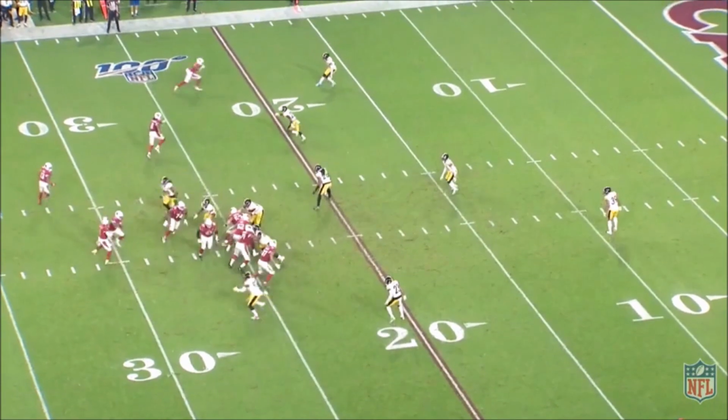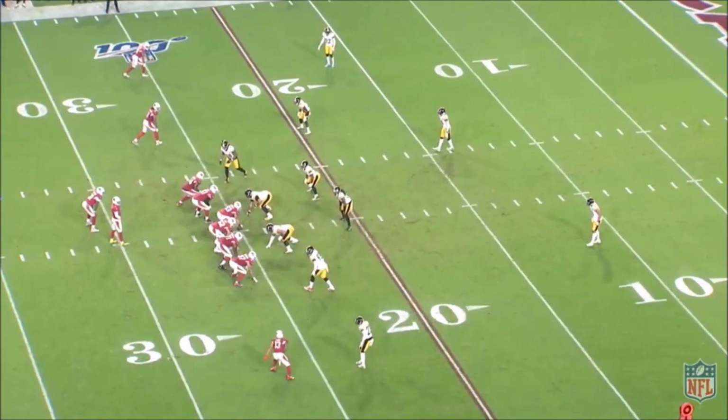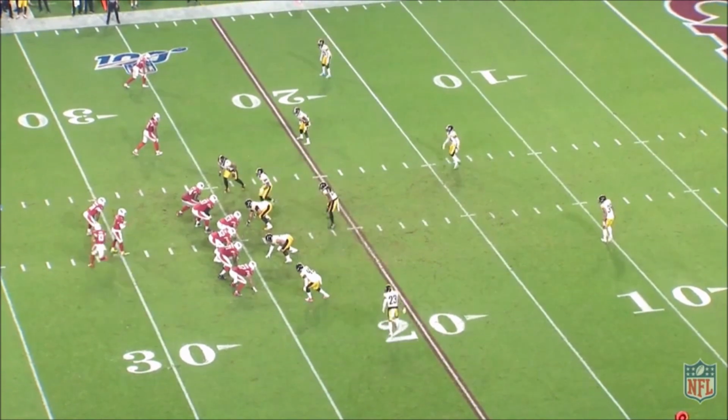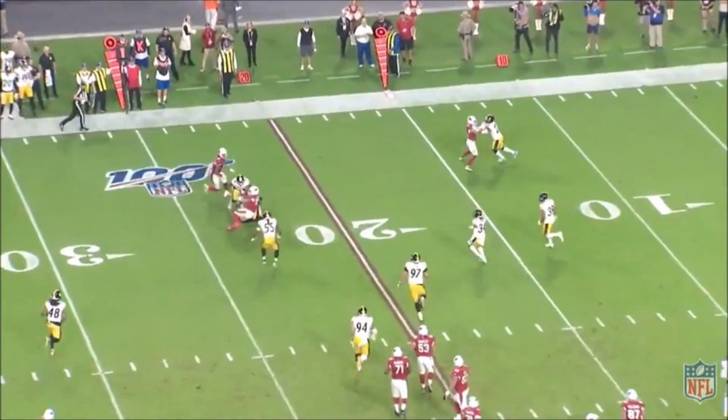Here the Cardinals run a simple orbit motion behind the quarterback into a bubble route. Murray's looking at the inside linebacker and play side safety. As soon as he sees that they don't bump over with the motion, it makes it an easy decision to throw the bubble as the Cardinals have the Steelers outnumbered on that side of the field.